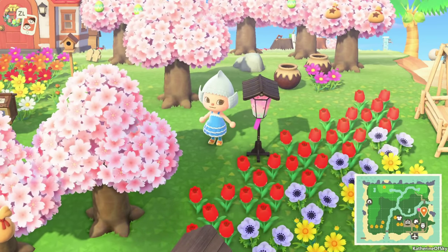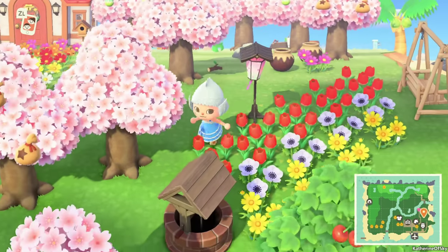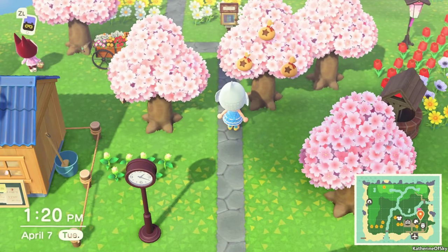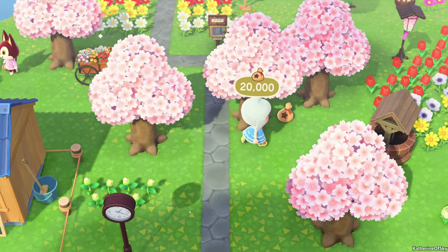So anyway, let's get back to our gardens here. I put those blossom lanterns around the place. We probably need to get rid of some of these trees. We could just shake them out if we want to keep the trees. Maybe we'll just do that. Let's just keep the trees for now.